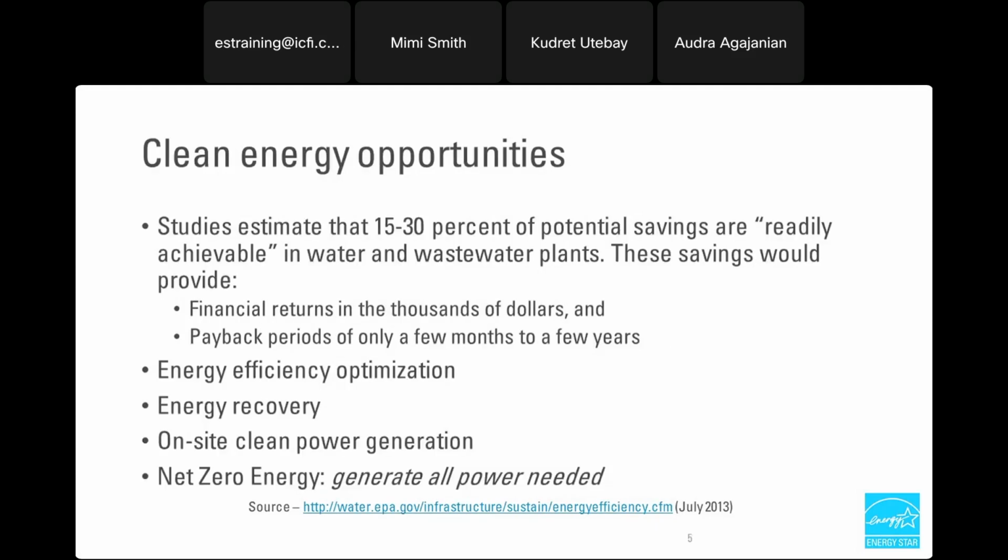The term clean energy refers to energy sources that do not pollute the atmosphere when used, as opposed to oil and coal, which do pollute the atmosphere. There are many clean energy opportunities at water and wastewater facilities. An energy management program can have three different elements: energy efficiency, energy recovery, and energy generation. These terms are used frequently and are often misunderstood, so I wanted to first explain what they mean in our context. So energy efficiency refers to reducing the energy requirements while achieving the required energy output. In other words, using energy in an optimized manner.